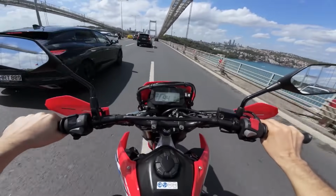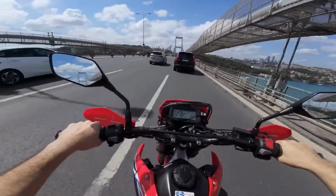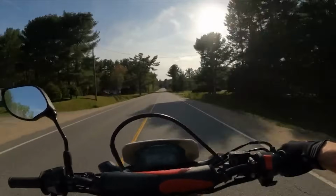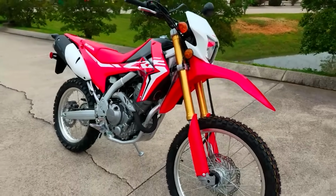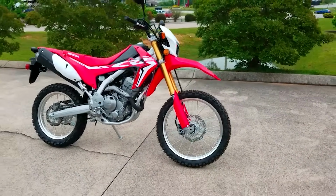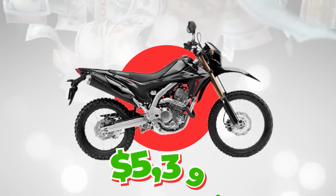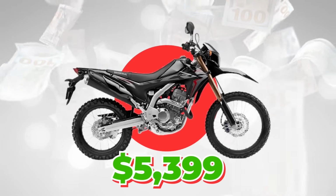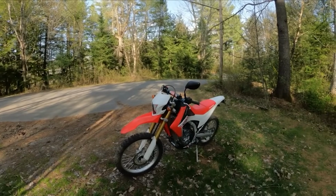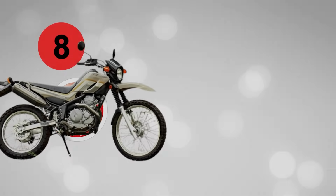Fuel capacity comes in at 2 gallons, and with average fuel economy near 75 miles per gallon, the range is more than enough for trail days or extended rural commutes. What really makes it shine is how little it asks in return. Routine oil changes, basic maintenance, and it keeps performing like new. Priced at $5,399, it is a reliable, lightweight dual sport that will keep moving long after heavier, more complex machines are parked in the garage.